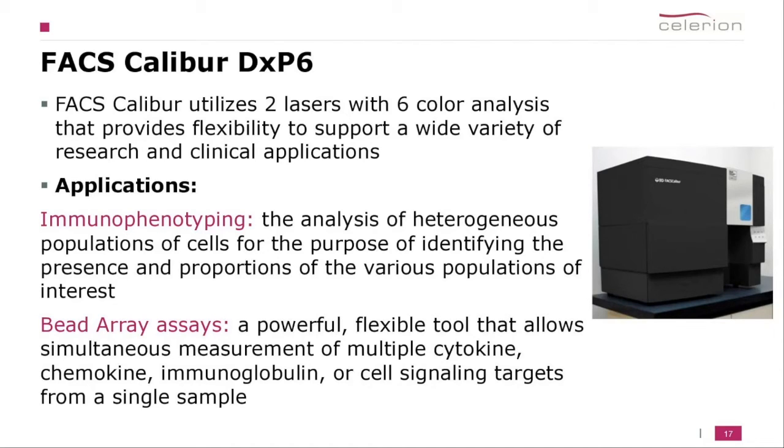This instrument can be used for immunophenotyping, which is the analysis of heterogeneous populations of cells for the purpose of identifying the presence and proportions of various populations of interest. It can also be used for bead array assays, which is a powerful flexible tool that allows simultaneous measurements of chemokines, cytokines, immunoglobulins, or cell signaling targets from a single sample.